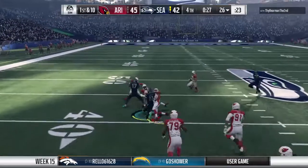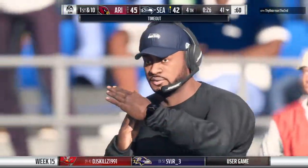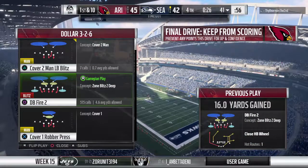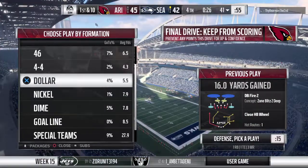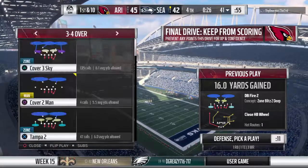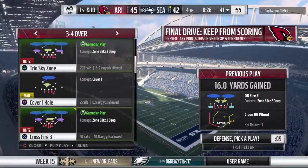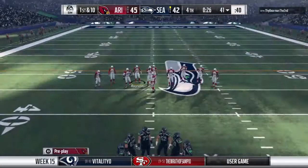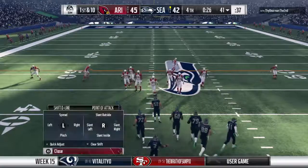Back to throw. And this is Parker, complete. And now we won't see a play on first down. We're going to get a timeout instead as they get it with 26 seconds to go in the football game. Offense comes to the line now, 1st and 10.